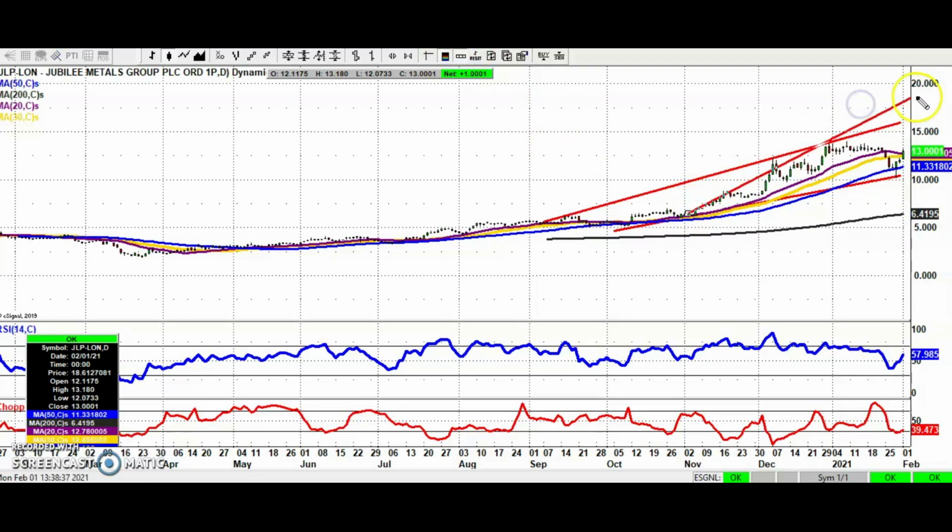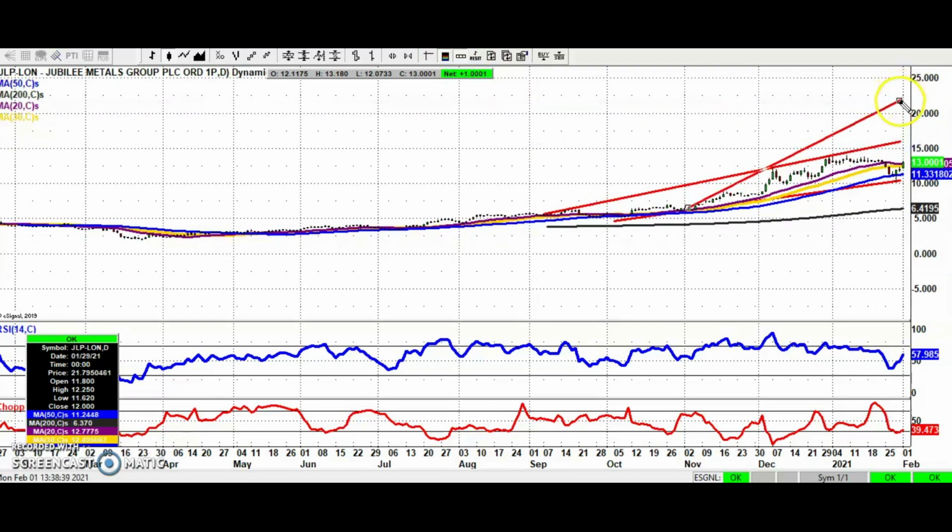But this does look like a situation where you can apply the more bullish of targets, and at this stage probably a resistance line projection from November heading towards 22 pence or 23 pence would be the level to go for as soon as the end of next month.